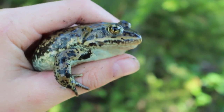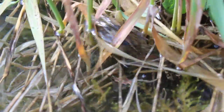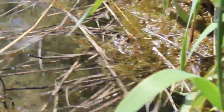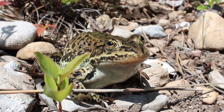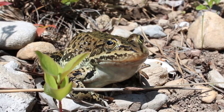Hey guys, check this out. This is a Columbia spotted frog. Pretty nice frogs. Really nice, actually. There we go. And he's got a really cool pattern on him. This is a pretty large one, too. First one I've ever dived for. Jumped right off the edge, but barely caught him. Glad I did, though.